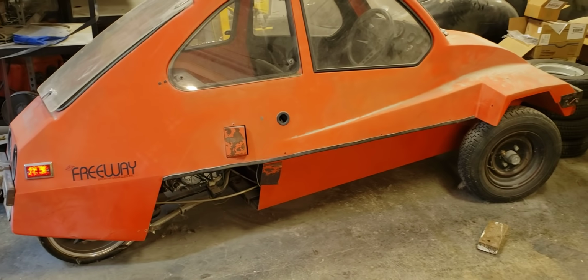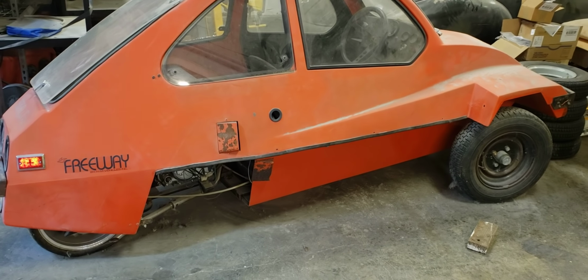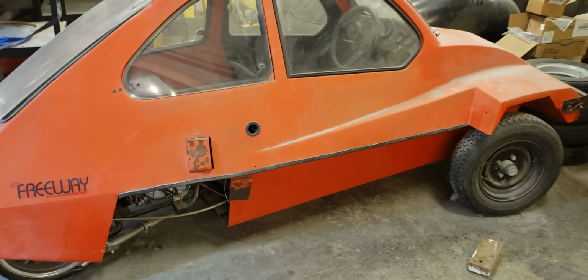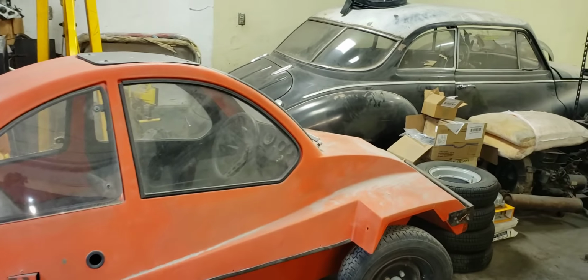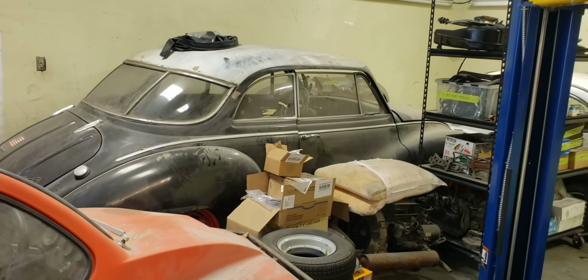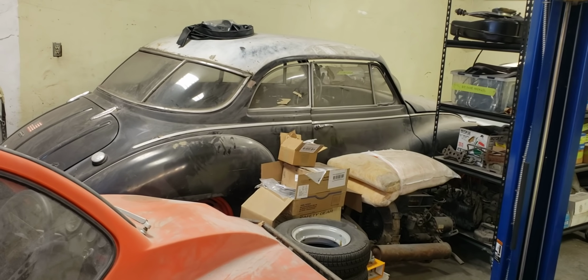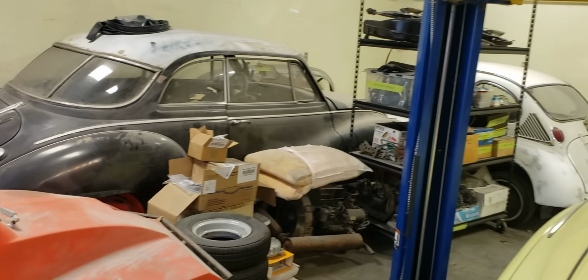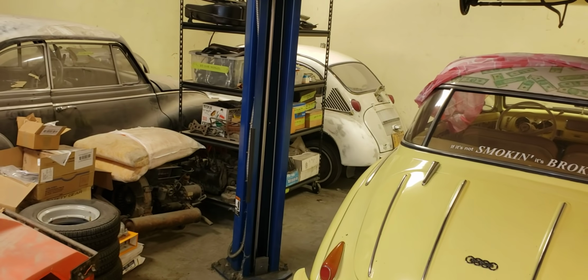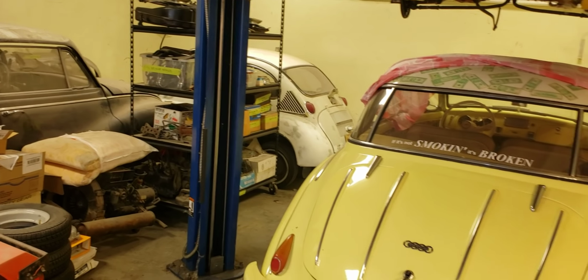We've got a 1981, I think, maybe it's an 80 Freeway, HMV Freeway, also awaiting some fiberglass love and attention and an engine. We've got a DKW back in the corner there. That runs and drives and stops and licensed, but needs a windshield of all things. Can't let it sit outside without a windshield. There's a Subaru 360 back in the corner there. That does run and drive and is licensed. It's waiting for a paint job.